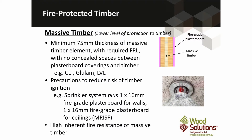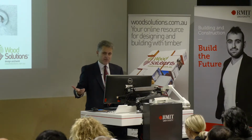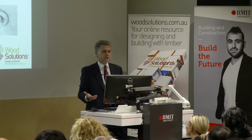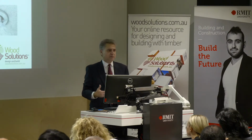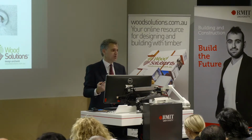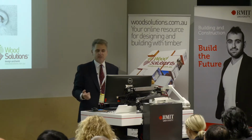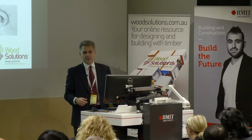With the massive systems, basically because there's a lot of inherent fire resistance, they need to be a minimum of 75mm thick. We need the fire grade plasterboard on the outside of that timber element. Still needs a sprinkler system throughout, but the NCC enables us to go down to 1 layer of 16mm fire grade plasterboard purely for the resistance to incipient spread of fire requirements. So the 1 layer of plasterboard says nothing about your FRL. All it's saying is that bit of plasterboard will protect the timber element there for 30 minutes so that the timber element won't feel the fire for 30 minutes.